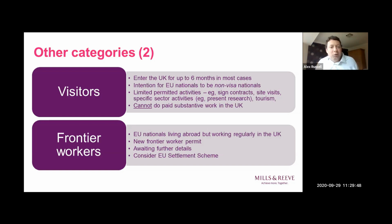Frontier workers, I know, is a cause of concern for many people. So this is somebody who is an EU national. They're regularly working in the UK, perhaps 2 or 3 days a week, but they're living and they're based abroad. So they come into the UK for a couple of days each week, let's say. How's it going to work for them under the new system? The good news is that there is going to be a new frontier worker permit to enable people to continue to do that. We're still awaiting further details of exactly how that's going to work, how and when applications will be made. It may be that people in that category could also qualify for pre-settled status under the EU settlement scheme, but that is something that is going to be catered for if you've got frontier workers living abroad but regularly travelling into the UK to work for you.